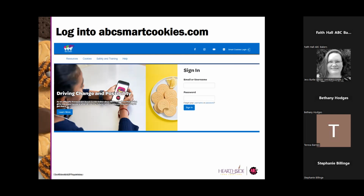I also want to note, if you accidentally opt out of any of our emails, please do not reach out to the help desk. That help desk is only for Smart Cookies assistance. It is a two-step opt-out process, but if you do, you'll have to notify the council, who will notify Kim, who will notify me, and I have to submit an IT ticket to get you reinstated and off that do not email list.